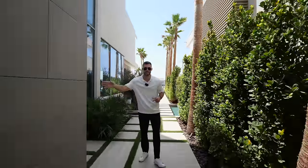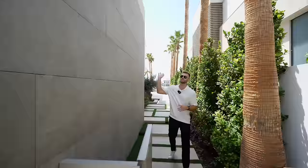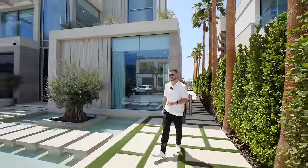There's an access here into bedroom 6. It does have a ground floor bedroom. We've also got security systems all around the property. Not that you need it in Dubai, it's like the safest place to live in the world. And then combine that with being on the palm, and it's even more secure.